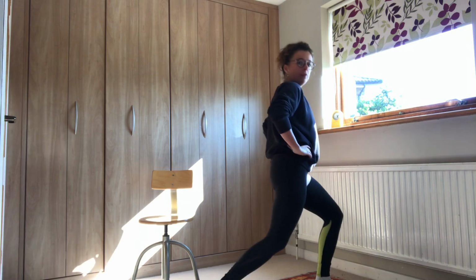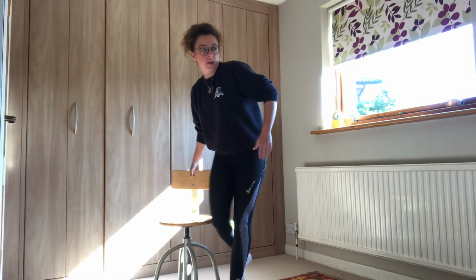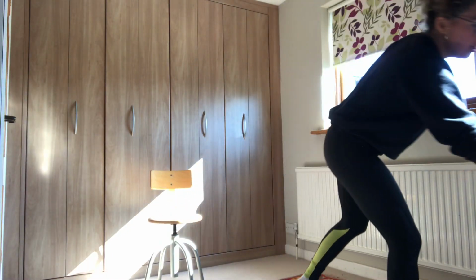Okay, what we're going to do now is we're going to do kind of forward steps. So it's kind of like a lunge, but not quite. All I'm doing is kind of coming forward and pushing back up. Okay, if you're doing that in sitting, feel free just to tap in front of you. Okay. So, off we go in 3, 2, 1, and step, push off.